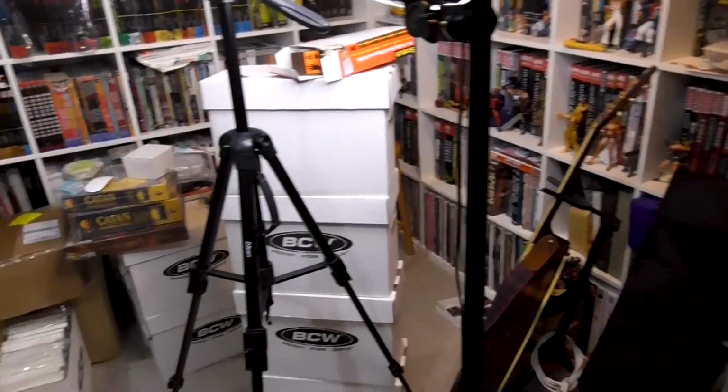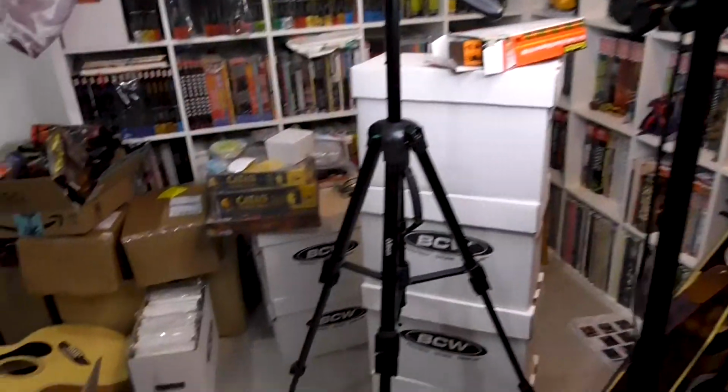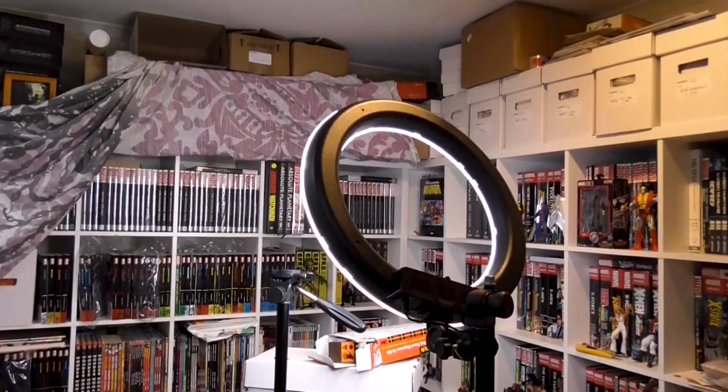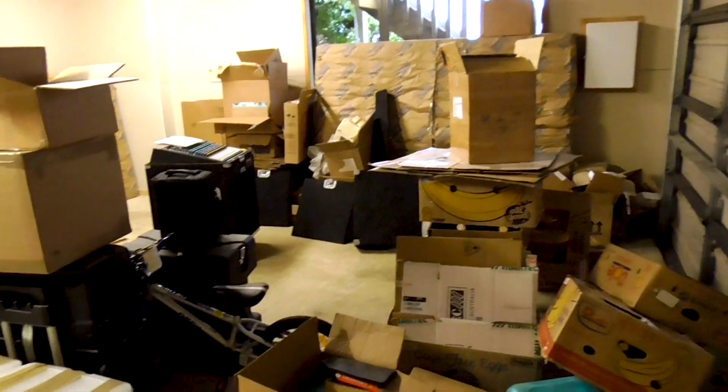My guitars all around so I can do the bumper music. And like board games and packing tape and X-Men Legends off to the side, because I'm trying to figure out what to do with it. So there's the whole shelf setup. So here's the stacks here in our large garage, which has come in very handy and is now boxing central.